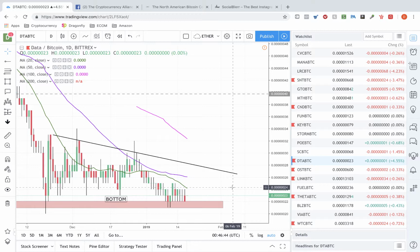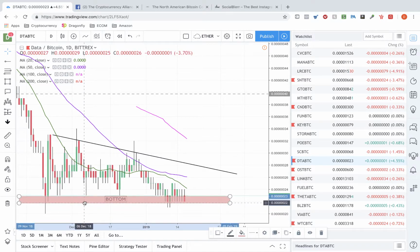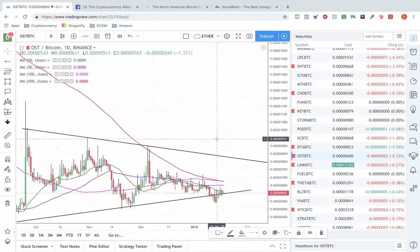I fully see this could happen. I like this setup. We keep bouncing off this bottom area. You can even move it up a little bit. You know, this zone, you can move it up a little bit. We're bouncing off that area. So look for some topside and a breakout possibly, but it all depends on Bitcoin, guys. I'm just showing you some setups. I'm not telling you to take these trades.